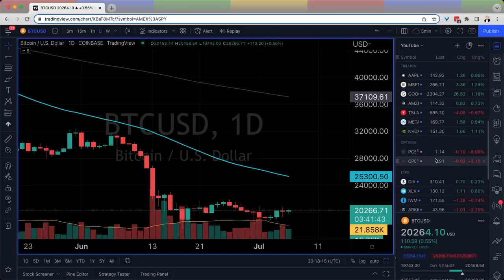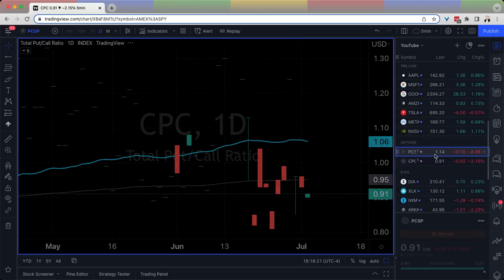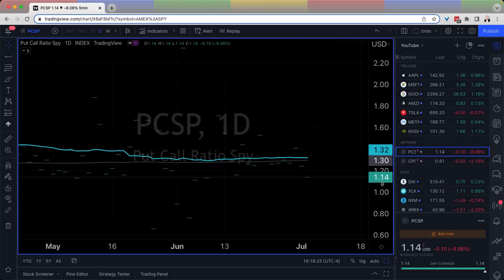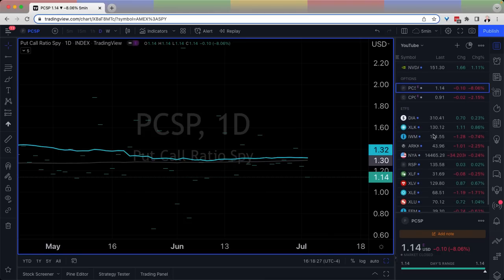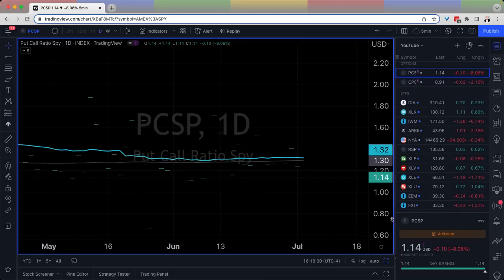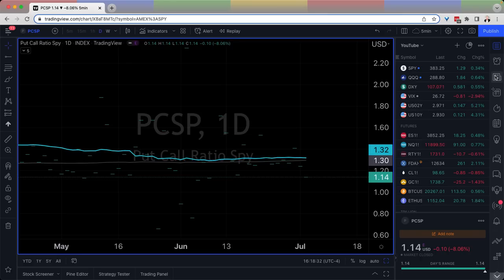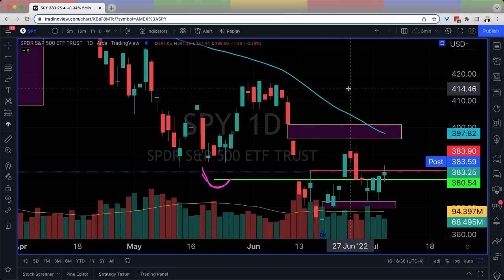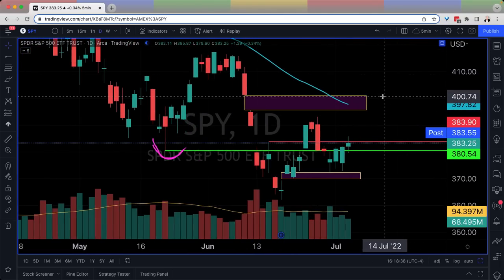The put-call ratios also show us that we're roughly back to a 1-for-1 for the broader market, which is going to be the CPC. And then the PCSP is going to be the S&P 500 put-call ratio. So it just means that there's 1.14 puts purchased for every call. In terms of ETFs, it's pretty mixed. Why? Well, we're expecting a recession here. So now if we look at the S&P to try to make sense of where we're going, again, we have to look at the chart. So what do we have here? There's a few competing patterns.